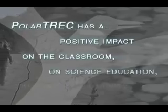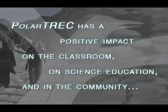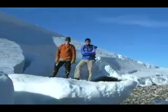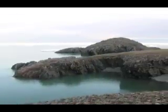Our kids kind of brainstormed and came up with wanting to know about air particles and the pollution and what happens when they actually land on the ice sheet. A lot of the stuff that we were studying in Greenland, we can also study here in Georgia.